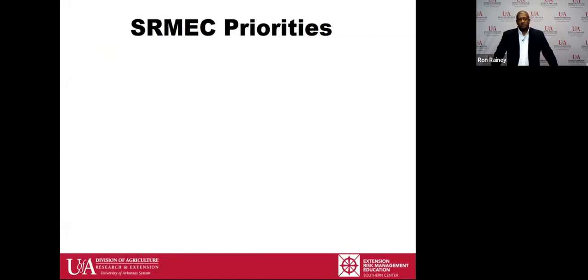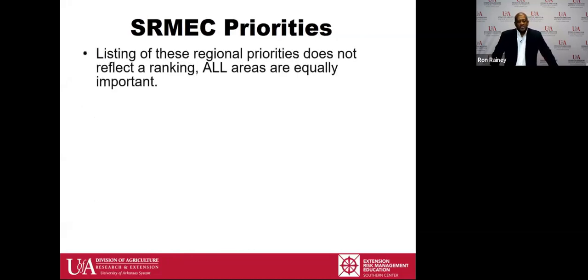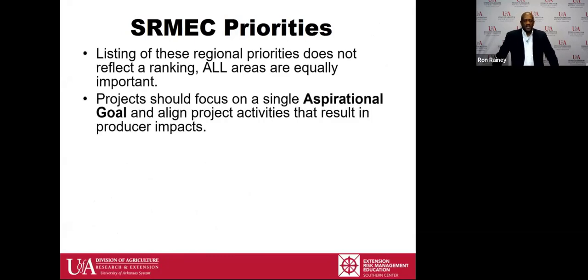So as you look across those risk management priorities, I'd just like to reiterate that the listing of those regional priorities does not reflect a ranking. All these areas have been equally identified as being important across our region. As you look to define and refine your projects, we would hope that you would take your project and focus on a single aspirational goal. You can address multiple aspirational goals, but what we would hope is that you have drilled down with a collection of activities that are aligned along a single aspirational goal that will allow your producers to really achieve some significant impacts. And I'll address that just shortly.